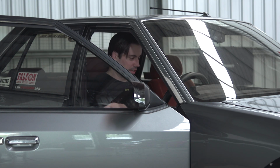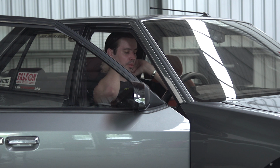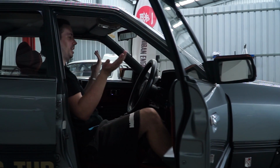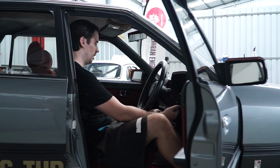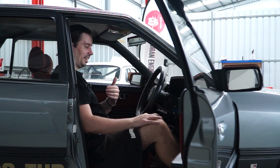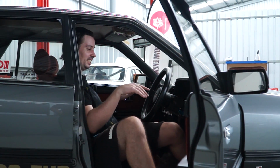Got the 3-spoke wheel which comes on the GTS's. For some reason I got 2 of them because I didn't think I had the right one, so I bought another one because I'm stupid. But I mean, everything here works, all the lights work, aircon works. But I'll let the guys have a look at this because it's just pure 80s inside here.